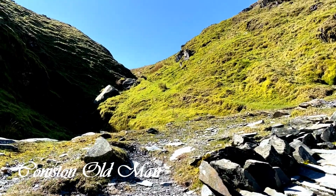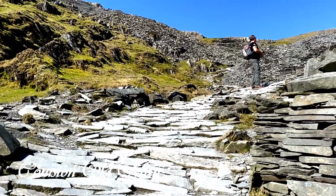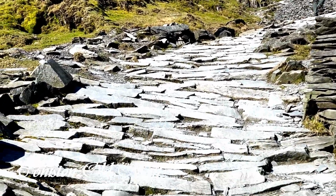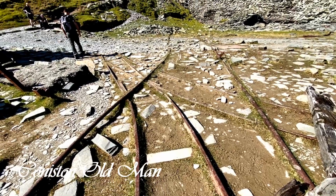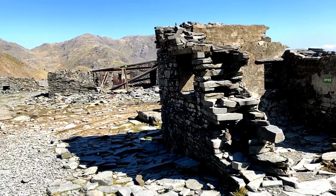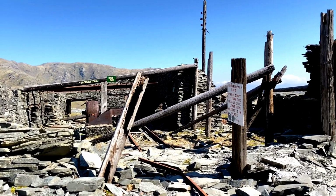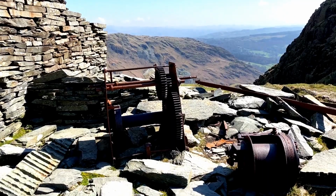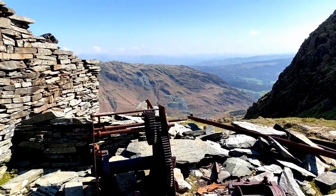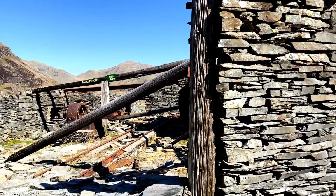Before the landscape changes to slate and rubble, and the steep ascent starts. The path you take is an old road for the now disused slate mines, where you can still see cables, machinery, and the remains of buildings. Coniston Old Man has a slate mining history dating back to the 12th century, and the summit was used as a warning beacon for emergencies.